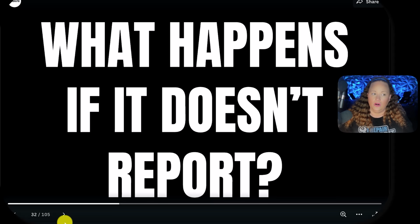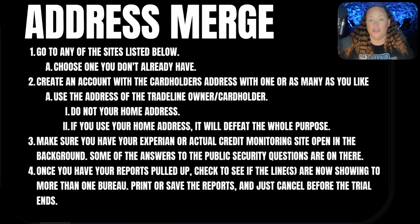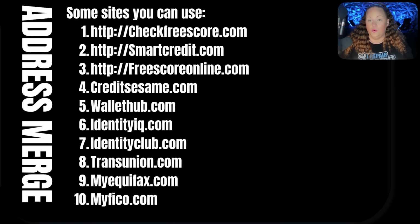A lot of store cards I see don't report, like for example the Target card and a lot of the Synchrony cards. Sometimes those don't always report, but try what's called an address merge. That's where you get the cardholder's address and you sign up for credit monitoring, basically signing up for a credit report using that address. So that address will be reported on your credit report, and sometimes that kickstarts things to start reporting. Here are some of the websites that you can use for an address merge.